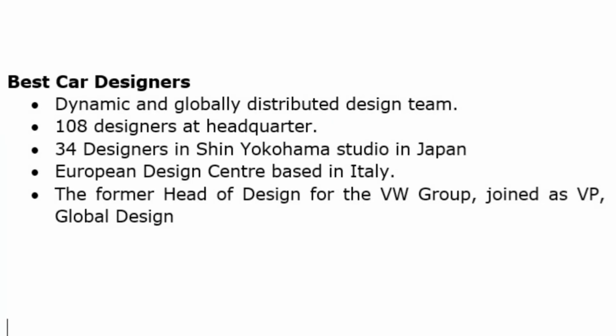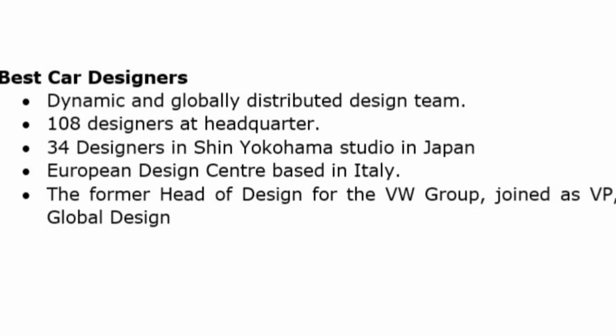They also have a best designer team, which they call a dynamic and globally distributed design team. They also have a European design center based in Italy, and the best part is that the former design head of VW is now with this group. Deepal, this particular car that I am driving today, is designed by this designer from VW, who used to be a part of VW earlier.